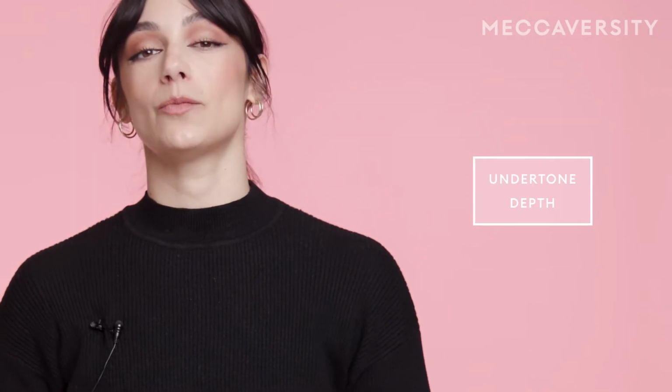There are two key factors in determining the right shade for how you like to wear your foundation. The first one is undertone, and the second one is depth. So with undertone, you might be a cool, a neutral, or a warm undertone, and the depth is to do with how much it matches your natural skin tone. So when determining your undertone, there are a couple of little tips and tricks that I'd love to share with you. Warm undertones are yellow and red. Cool undertones can be pink or more of a bluish undertone.